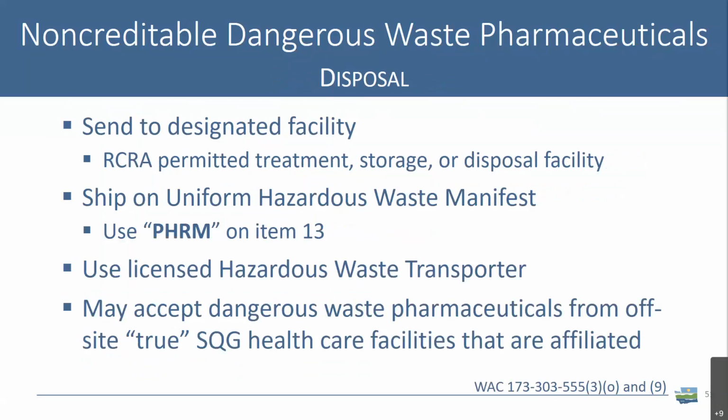Disposal of non-creditable dangerous waste pharmaceuticals must happen at a RCRA permitted treatment, storage, and disposal facility. The waste must ship on a uniform hazardous waste manifest. The waste codes are replaced with PHRM on line item 813. Dangerous waste containers must be transported by a licensed hazardous waste transporter.